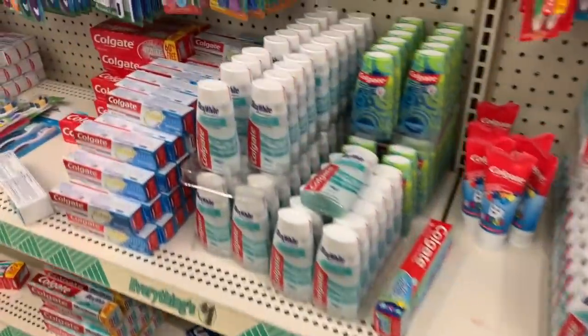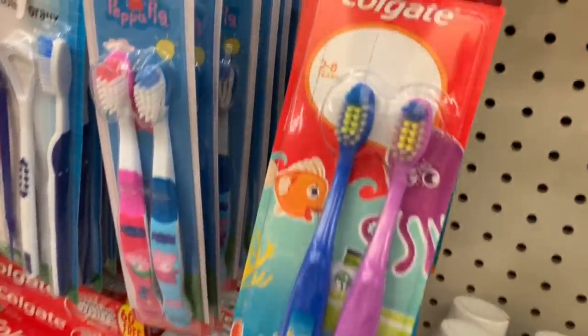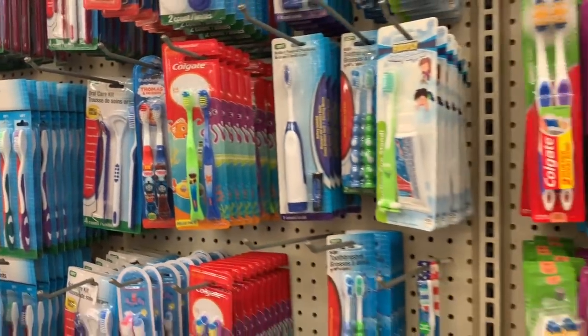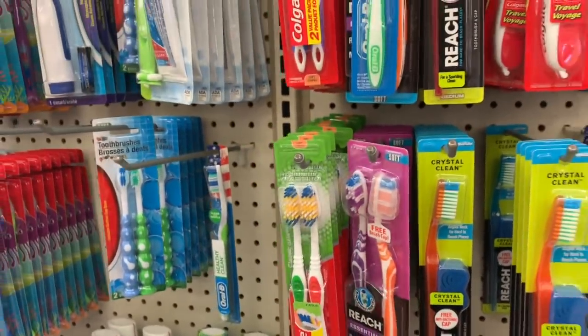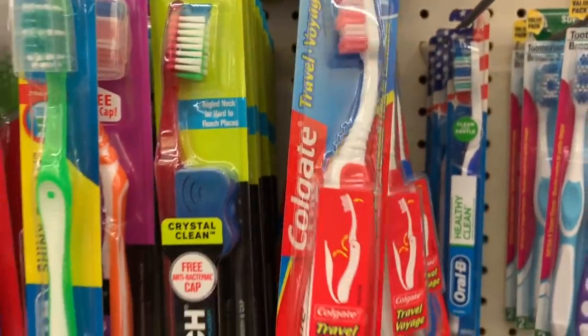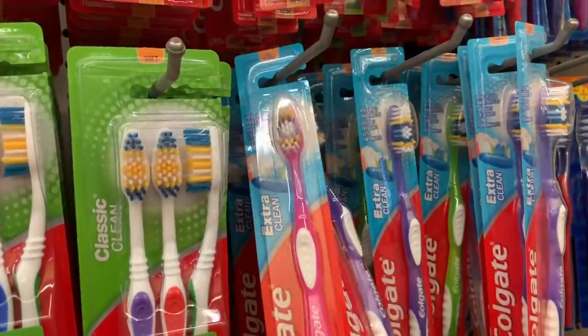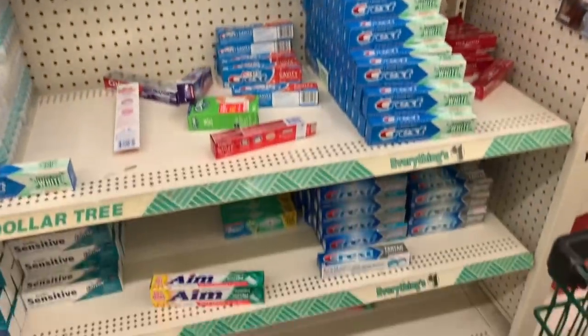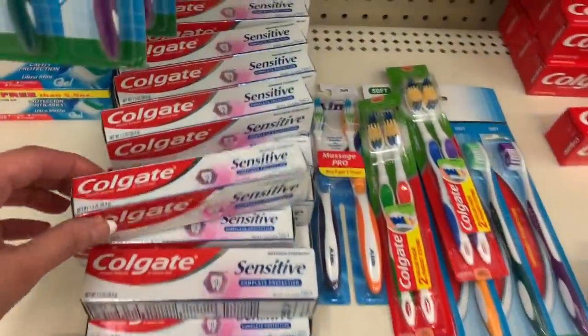We have lots of picture frames. Ooh, this is brand new for the week. The Max White Colgate. Oh, and the little Colgate 2-packs are new. Reach, Colgate, Travel Voyage. This folds down. Ooh, and then the 3-pack of Colgates. Sometimes we don't see 3-packs in here. Sometimes we just see single packs. And the Fresh and White Crest. That's also new. And the little tiny Colgate Sensitives.